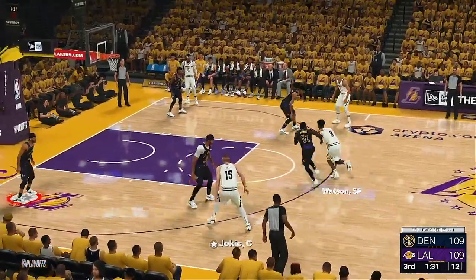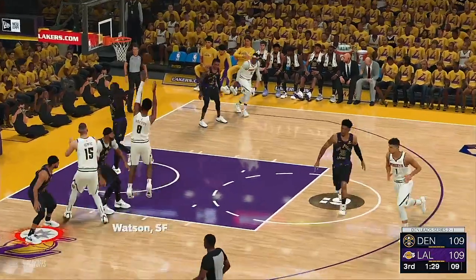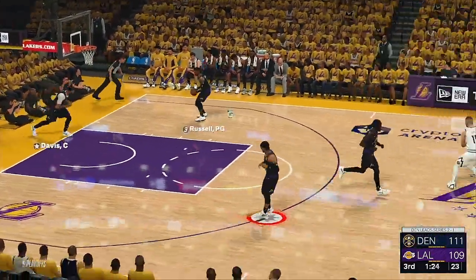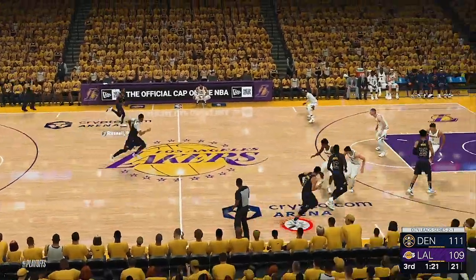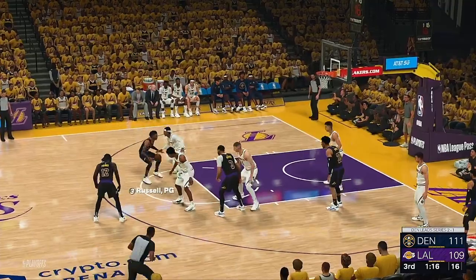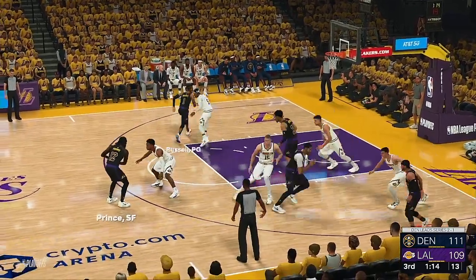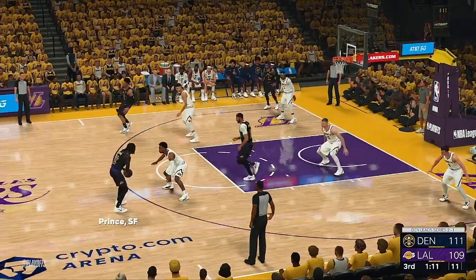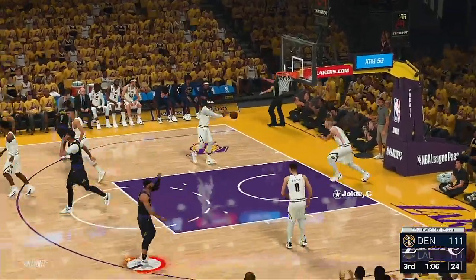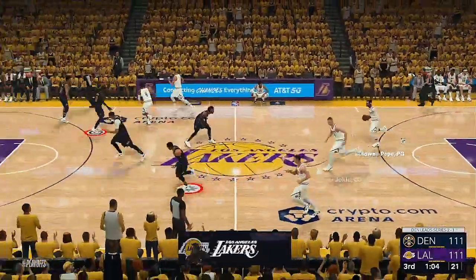Pass to Watson. Another basket. He's now 6 for 7 in the contest. Oh, man. I mean, the passing from Jokic is off the charts. Gave his man just a great look. Russell to pass to Prince. Fires, top of the key. It goes again. His 6th basket in 7 tries.